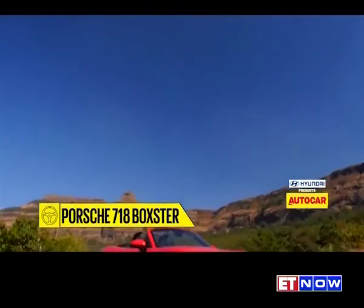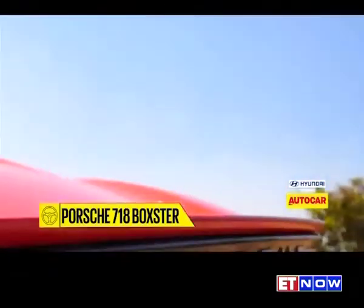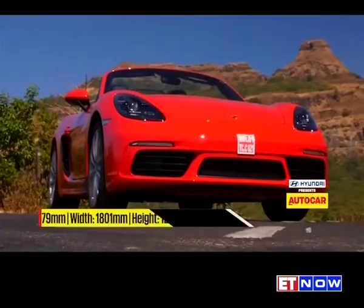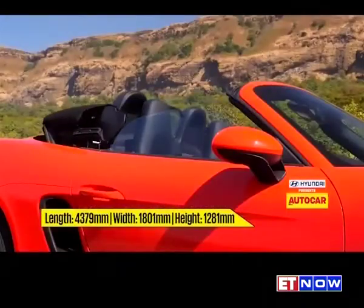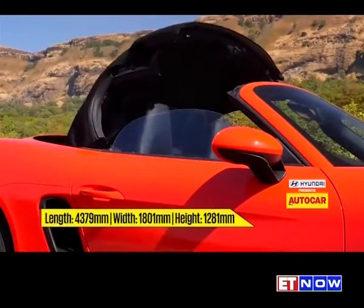I'm not sure what you think of it, but I think the Boxster looks spectacular. Small, tight, and just right. The basic look is the same as the older Boxster, though Porsche says only the hood, windscreen, and fabric roof are common between the 981 and 718.